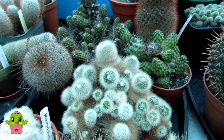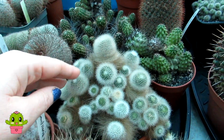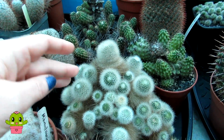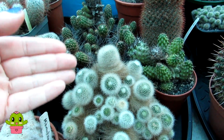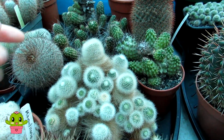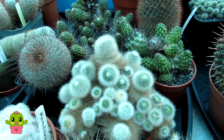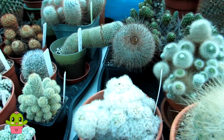Here, Rebutia albipilosa. That one has beautiful orangey red flowers, and I'm hoping this will flower this year for me. It hasn't flowered for a couple of years. Ever since I repotted it, it's just popped out like crazy, but it seemed to have stopped it from flowering. But hopefully, because it has been so cold as well, that might also encourage more flowering this year.